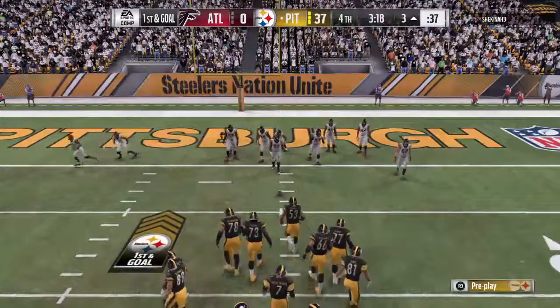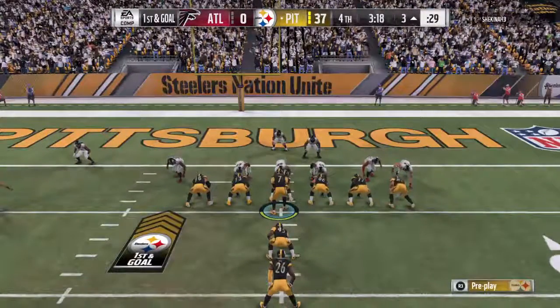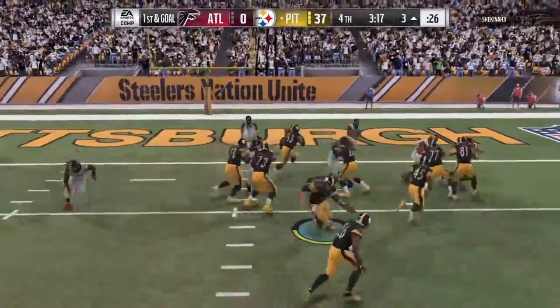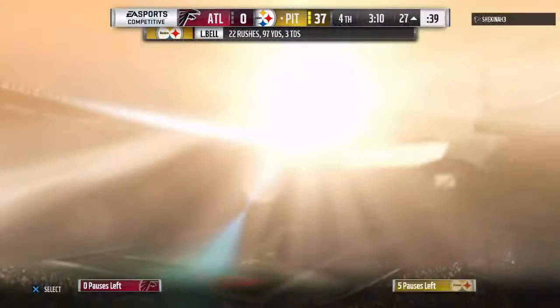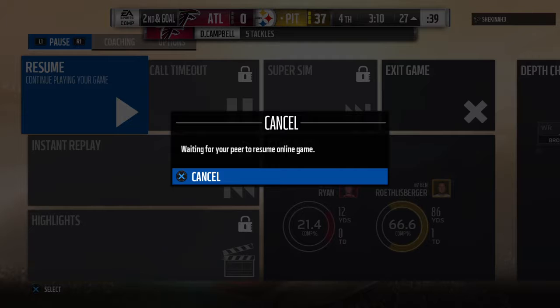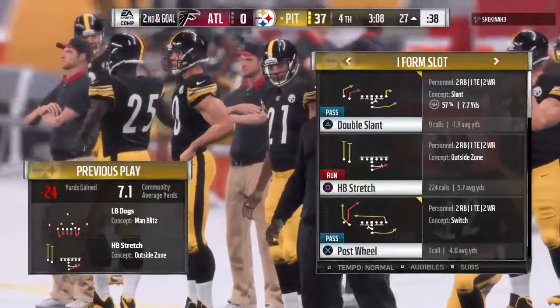And the offense in a great spot. It's 1st and goal from the 3. And the D-line pinching together must be expecting the run. They'll try and run it in with Bell. And they take him down, losing yardage, back at the 27. Big hit.